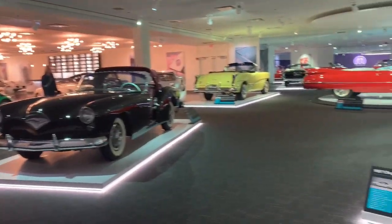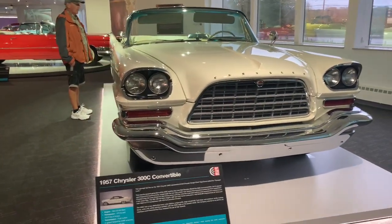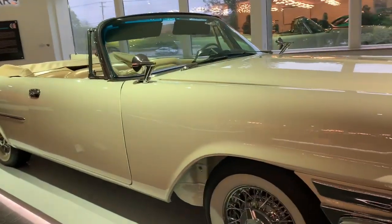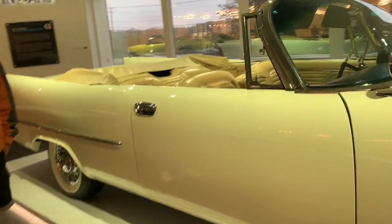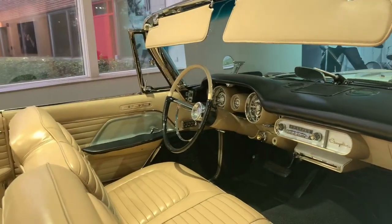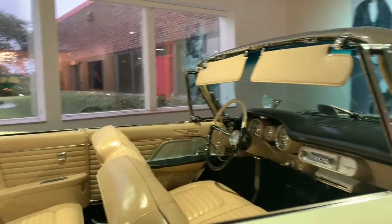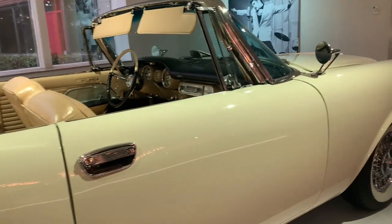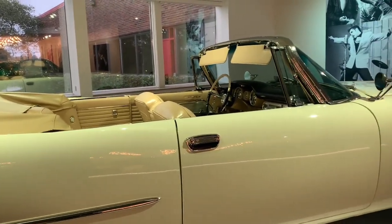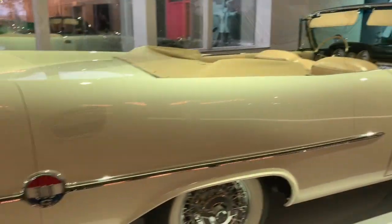Wow, check this place out. 1957 Chrysler. Look how gorgeous this is. Oh my God, check out this car.